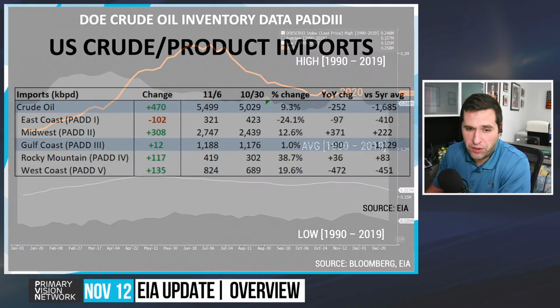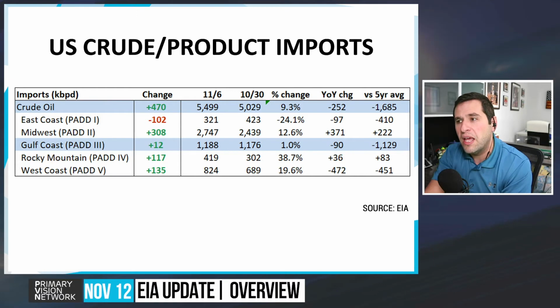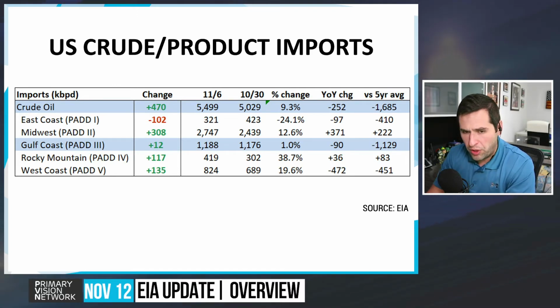And here's where we start talking about imports. So obviously, PADD 2 has been one that we've been talking about a lot, just because we see a decent amount of additional imports coming in from Canada. PADD 3 is still, again, a little bit of a makeup and nothing much, just because we had a lot of refiners that remain below utilization, or at least very low utilization. So there's not too much in terms of the import shift. But we will talk a little bit more about that.